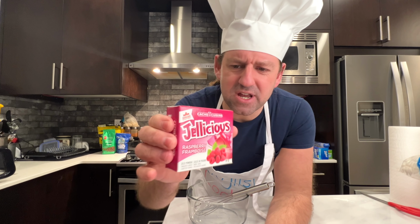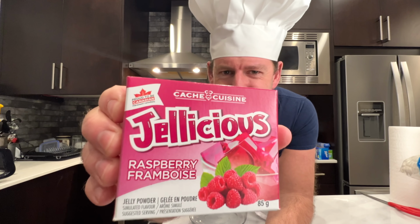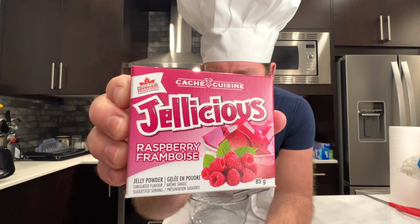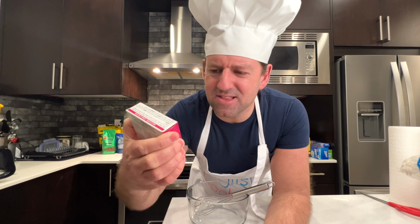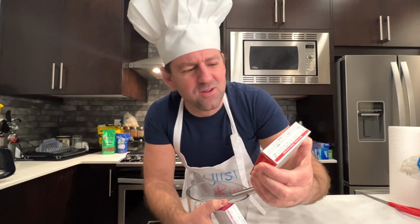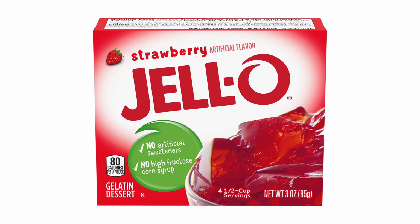Now guys, if you look at this packaging here, look at that label. It doesn't say Jello. It says Jelicious. Look at that on this one too. Jelicious. Why doesn't it say Jello? Well, it doesn't say Jello because Jello is actually the brand name. You know what the word brand means, right? Brand means like the company name, like iPhone.